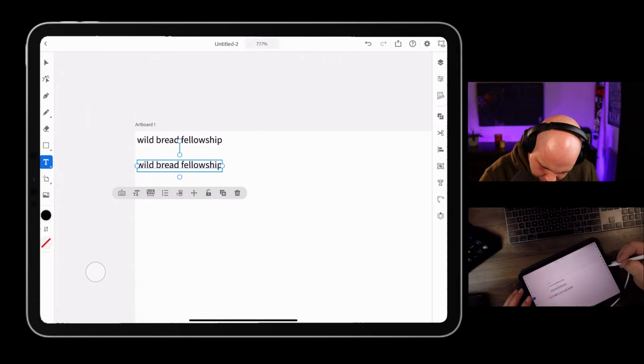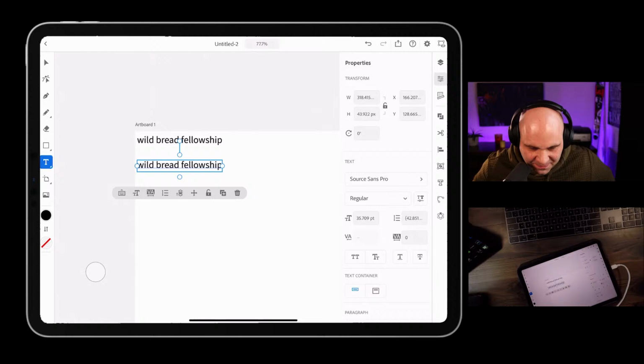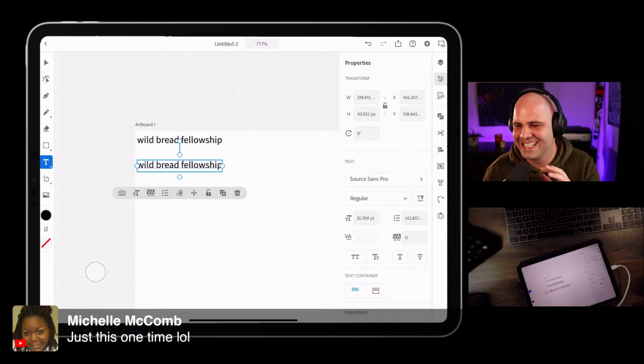Can we change fellowship? I know, right, Michelle? I agree. This is part of the exercise, all right? If you had a client and that was their name, that's what we're doing here. This is building our creative skills, just this one time. Michelle, you're so funny. Can we change fellowship? Maybe just a company, just this one time.